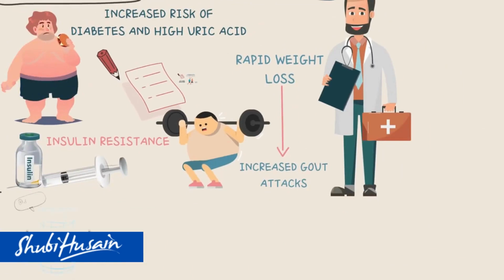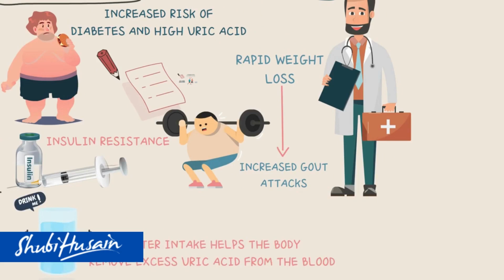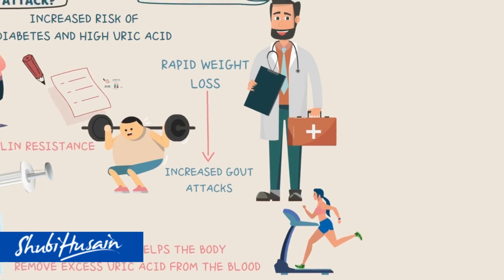Number 2 lifestyle change is to stay hydrated. Staying hydrated can help reduce the risk of gout attacks. That's because adequate water intake helps the body to remove excess uric acid from the blood by flushing it out in the urine. If you exercise a lot, then it's even more important to stay hydrated because you may lose a lot of water through sweat.